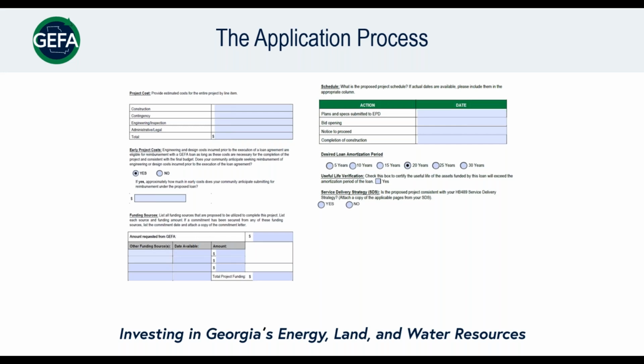Below the schedule, you will see the desired loan amortization period section. GEFA offers loan terms from 5 to 30 years, and we ask the borrower to certify that the useful life of the assets funded by the loan exceed the amortization period of the loan. Lastly, in this section, you will confirm that the proposed project is consistent with your service delivery strategy.